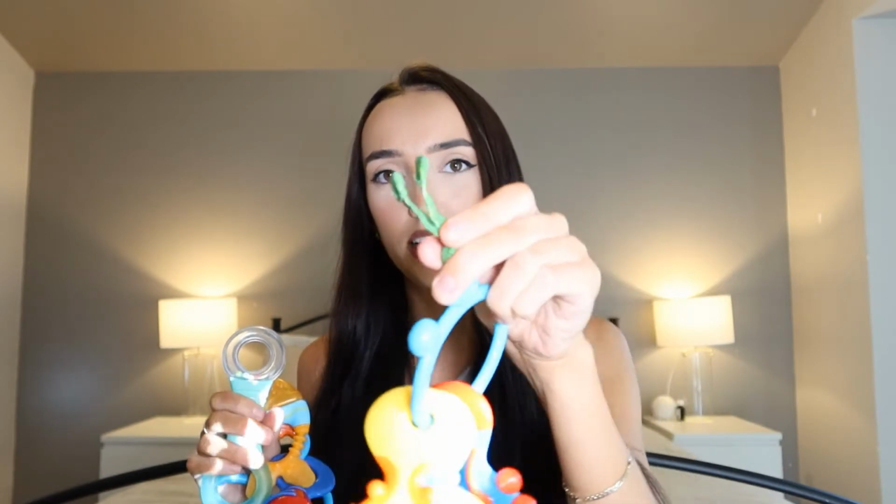And then the Nuby, this is the Nuby keys and he loves this part. But yeah, these are soft as well for him to chew on. So any brand, as long as he can put it in his mouth and chew on it and it's soothing his gums, he absolutely loves that type of toy. So yeah, all of these have been a favourite of ours.